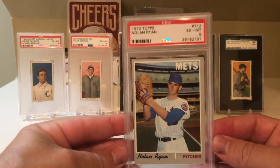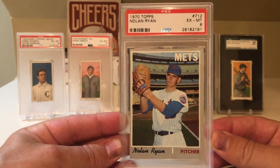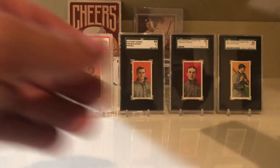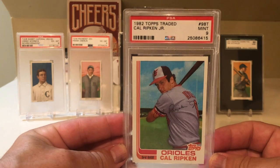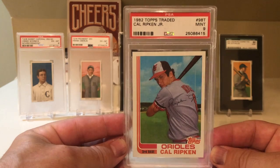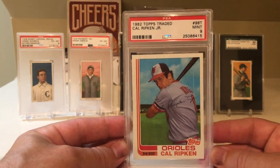As an honorable mention, at number 51, the 1970 Topps Nolan Ryan in a PSA 6. Nolan Ryan cards have really gone crazy over the last couple of years. At number 50 is the 82 Topps Cal Ripken in a PSA 9. I think I got this as part of a Leaf repack, but a really cool card. Love to get this in a PSA 10 one day.